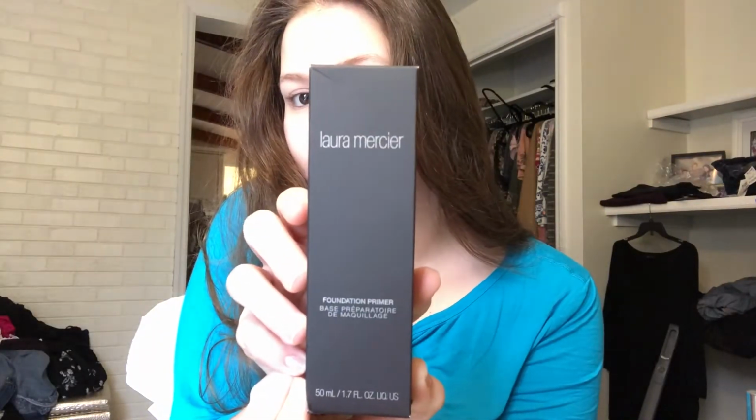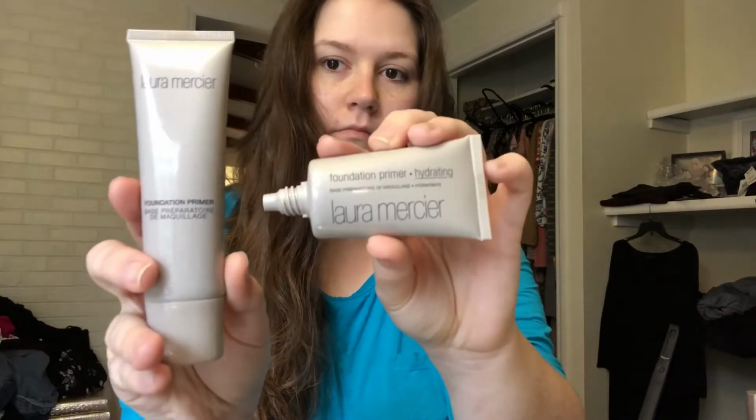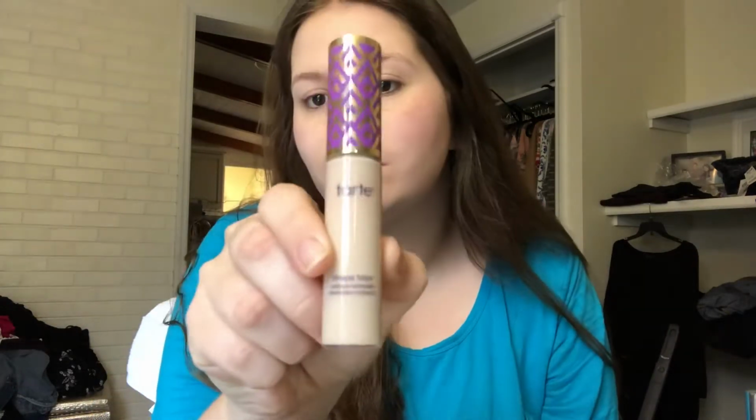Okay, I'm going to start with the Laura Mercier Foundation Primer. This is my favorite primer. As you can tell, I already have a lot of it, and if you've watched any of my favorites videos, you will notice that it's been in there. So I'm going to go ahead and apply that, and then I'm doing things kind of out of order because I'm going to be using a tinted moisturizer.